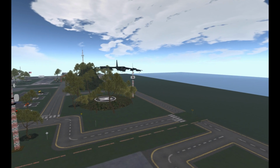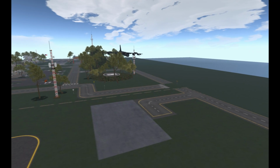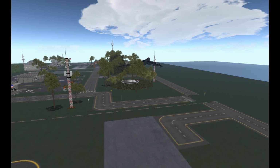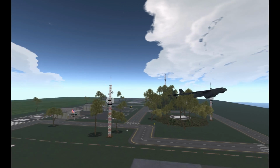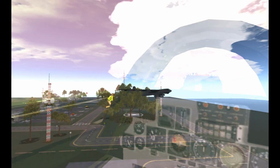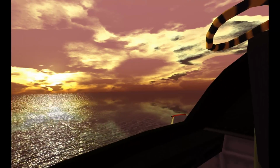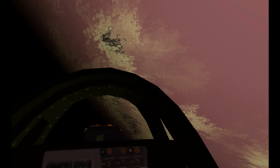And, uh-oh. I'm stuck. There's something here. There's a tree there. Oh, I didn't know these trees were solid like that. No. I killed the film. I killed the film guy. I have lost total control. I don't know why. I don't have any control.